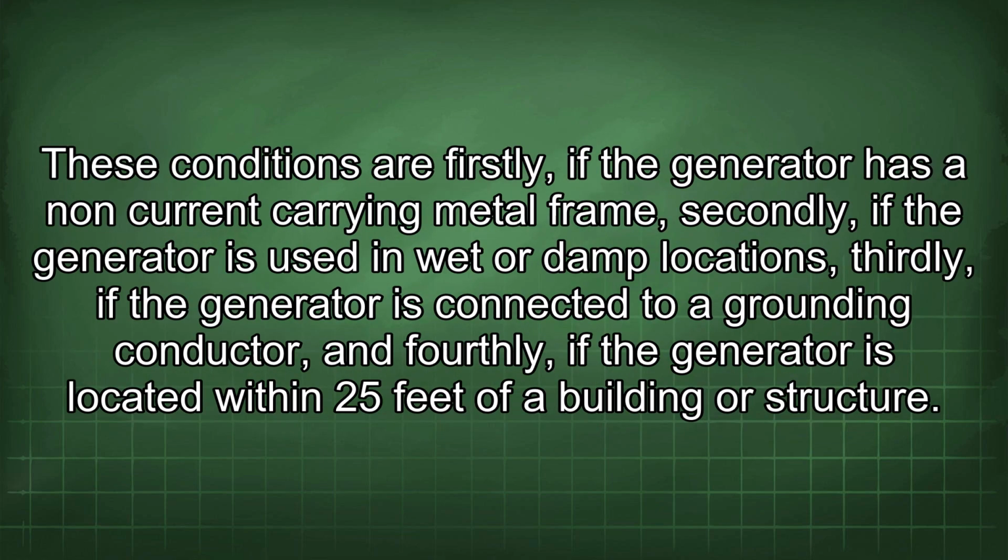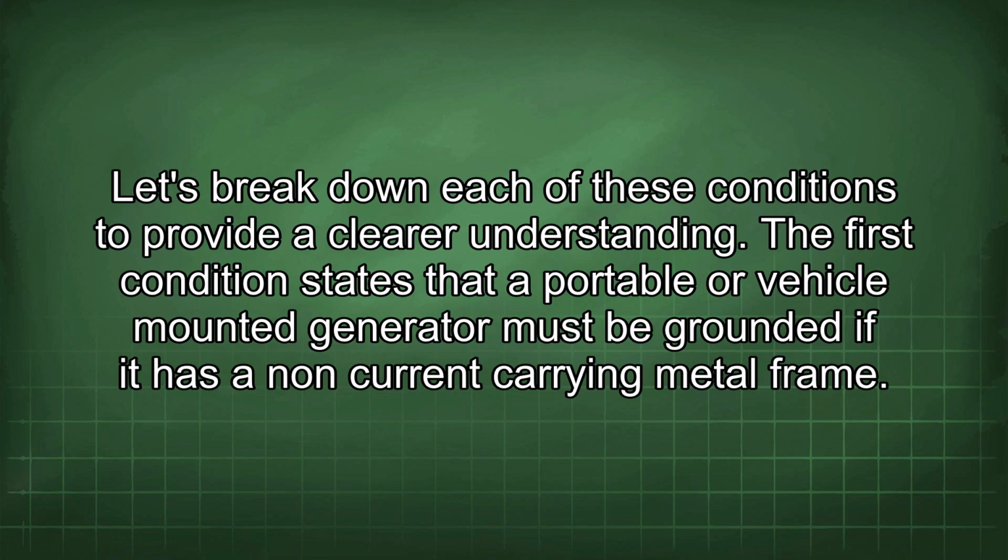These conditions are: firstly, if the generator has a non-current carrying metal frame; secondly, if the generator is used in wet or damp locations; thirdly, if the generator is connected to a grounding conductor; and fourthly, if the generator is located within 25 feet of a building or structure. Let's break down each of these conditions to provide a clearer understanding.